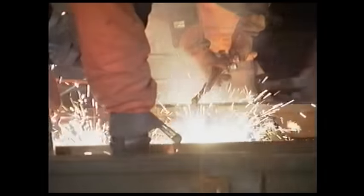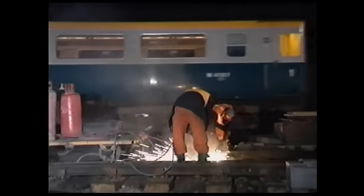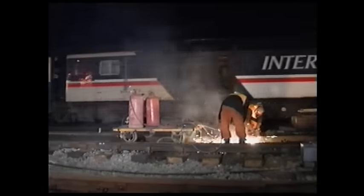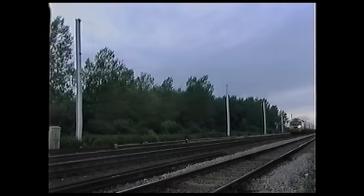It was to be a seven-year scheme, turning nearly 400 miles of one of Britain's most important rail routes into the world's longest construction site. The shopping list was formidable.